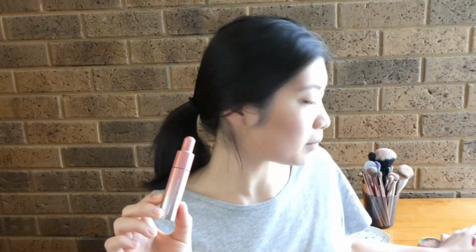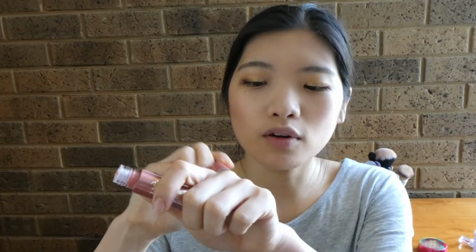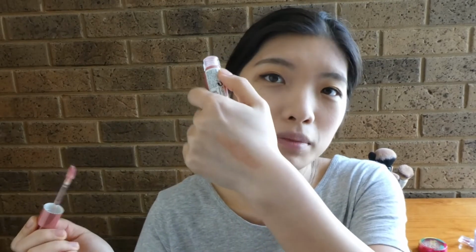Let's just put some lip color on because I'm just pale. Got a doe foot applicator here, and this is the color we've got. It's quite mauvey, and you can feel like an oil applied. It's not going to be perfect considering we're wearing a mask. It's probably going to transfer, but it feels really hydrating for my lips, considering they're very dry at the moment.